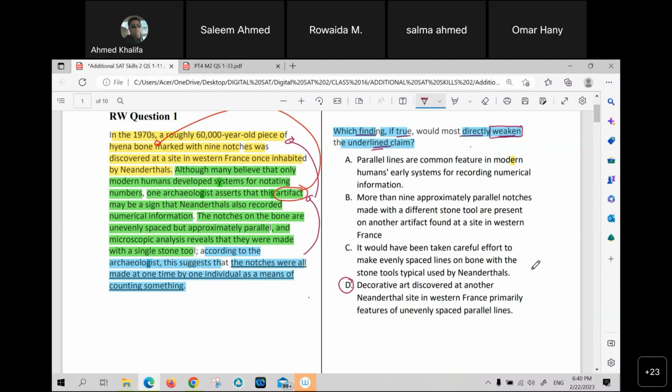Okay. I agree. Does it weaken this one? Look at this one. Here he said, the archaeologist, that the notches were all made at one time. And here, if that finding is true, it would weaken his what? His assumption.